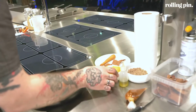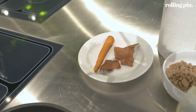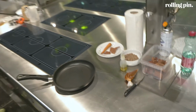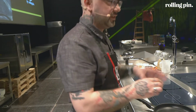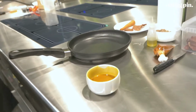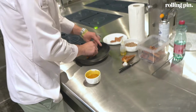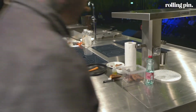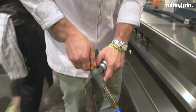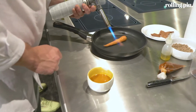The whole carrot was pre-cooked in a mixture of 2 times reduced fermented carrot juice emulsified together with brown butter, and finished differently in 3 different ways. Okay. We start serving it. Now we are blowtorching the middle part. Only the middle.